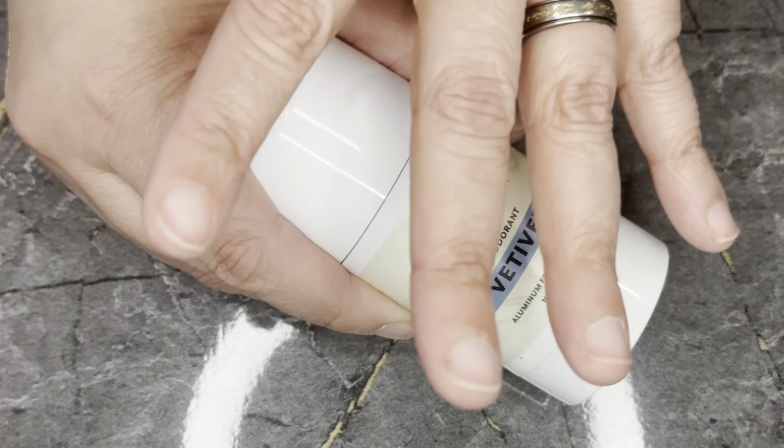Next we have from Oars and Alps. This is the ultra hydrating, non-greasy, alcohol-free face moisturizer and eye cream. You know men, they use one product for everything, so this can be used for the eyes and the face. This is a full size item at 2.5 fluid ounces, and this retails for $22.